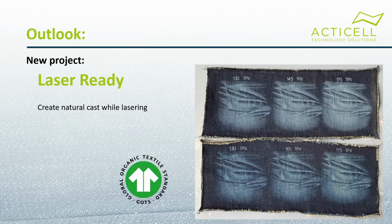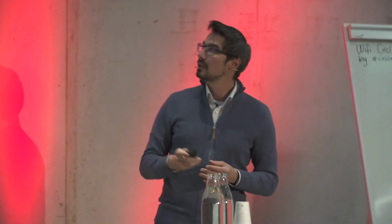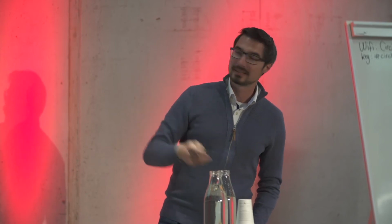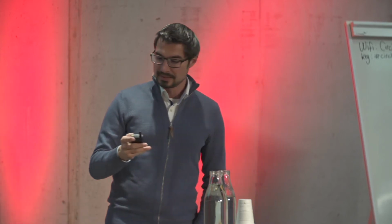And the aim was not to make the laser effect more powerful, the aim was to make the laser effect more natural, so that you don't recognize anymore that this is lasered, that it looks hand-sanded and that you get this natural fading look. I hope you can see that on the picture. Yeah, the natural cast should be.